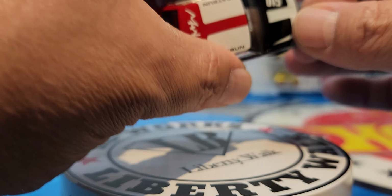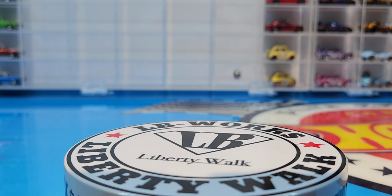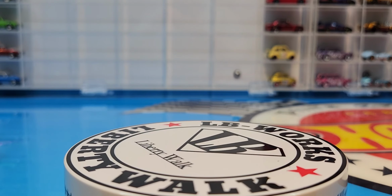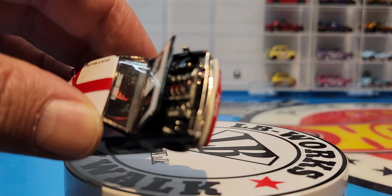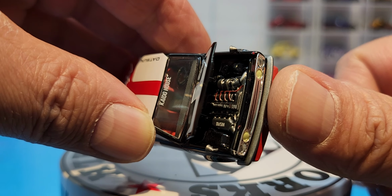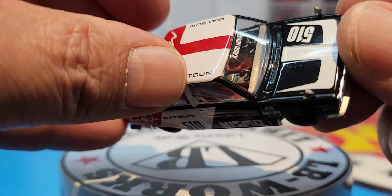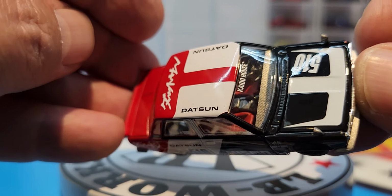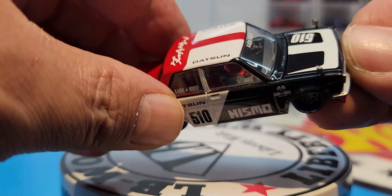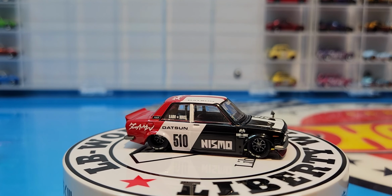And let's see what color the engine is on this guy. I don't have any nails anymore, so a little bit harder to... There we go. And the engine color is like a black chrome. Really, really nice, actually. And as you can see with the interior, guys, the console in the middle is black, dashboard's black, seats are red. So quite a lot of detail with this car. But, as I say, the color did intrigue me.